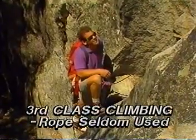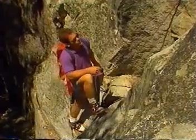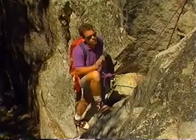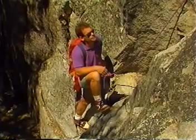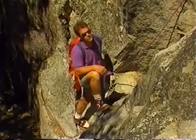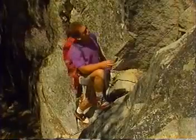This is third class. The hands are used for balance. Often the terrain is steep and strenuous. There's no uniform rule when to rope up on this kind of terrain. If you feel more comfortable with the rope, by all means, use it.